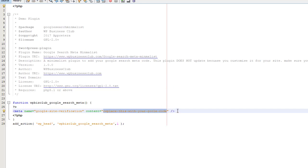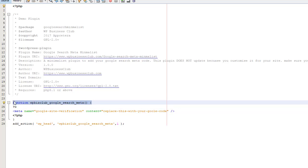Now, all we need to do then is put in a function, which is a way of gathering code together. And then we need to ask WordPress to run that function for us. So there's the name of the function there. And here's the add action, which is asking WordPress to run the function for us. And we want the function to be used in WP head, because we want it to be seen in the head at the top of our web page.